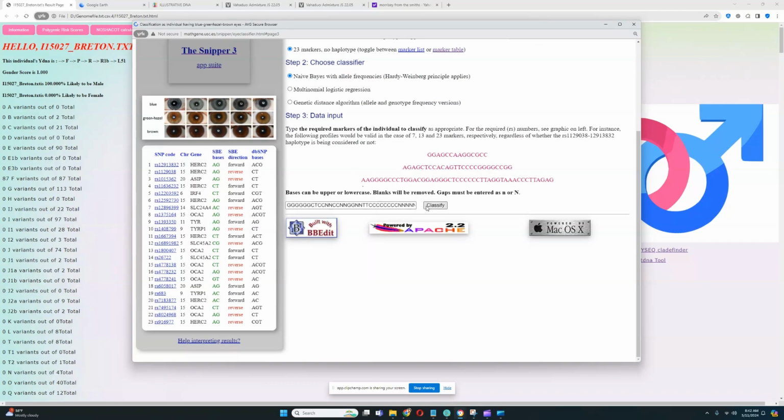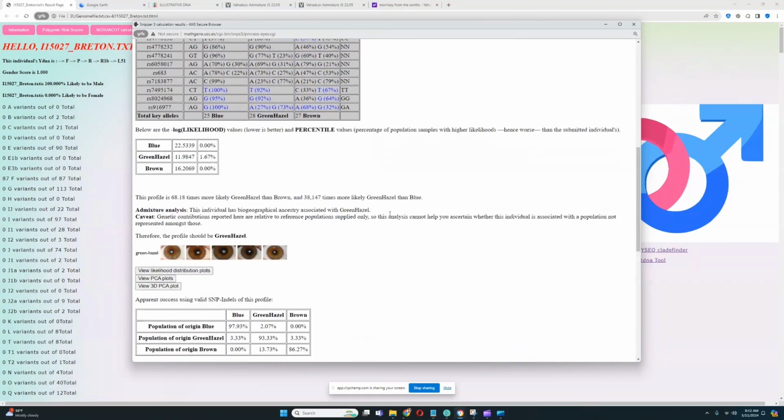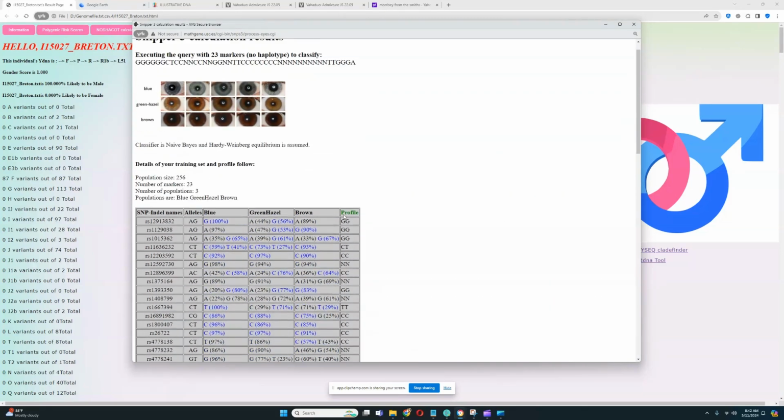We can check right now. Let's see. Yeah, so you see Snipper Free says 68 times more likely hazel than brown and 38,000 times more likely hazel than blue. So, yeah, Snipper Free says hazel.